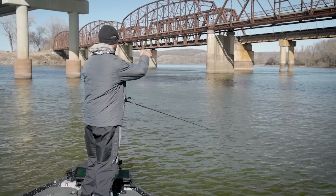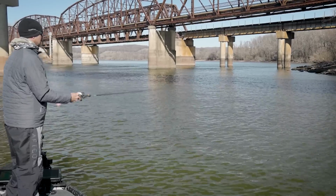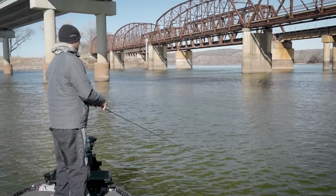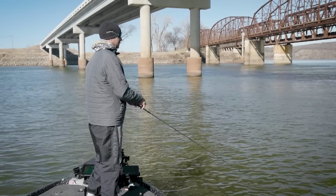Up here on this point, you can see the current ripping around these rocks. You can see the eddy, it runs out in there. These fish on these rivers, it all depends on, number one, how much current and the time of year. Summertime, those fish will be right up there in it. Wintertime, they probably want to be back out of it.